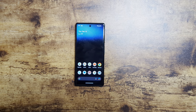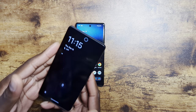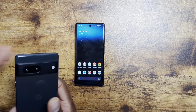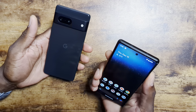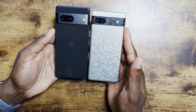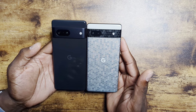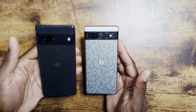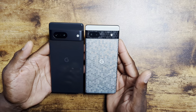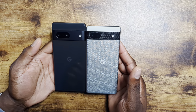Now, I have the Pixel 7. I bought the Pixel 7. Google sent over the Pixel 7 Pro. Here is the Pixel 7. This is my Pixel 7. Phenomenal device. I took all the skins off because I bought some new cases and stuff like that for this one. But the hardware on here is just a little bit bigger than the 6A. But these are ultimately the same device, folks. You're getting all the new goodies in here, and they're just carrying over from the 6 Pro and 6.